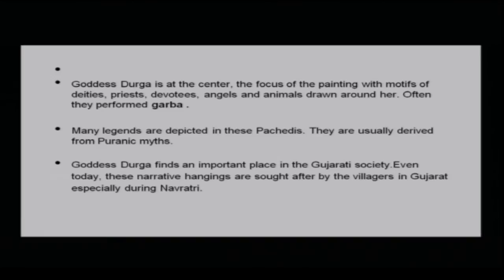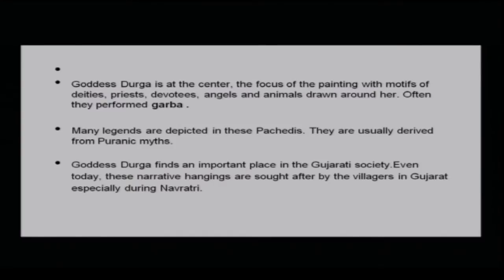Goddess Durga is at the center, and surrounding her are motifs of deities, priests, devotees, and animals. Often they performed garba, which is a traditional form of dance which people used to perform in order to worship their goddess Durga. Many legends are depicted in these pachedis, and they are usually derived from the Puranic myths. Goddess Durga finds an important place in Gujarati society, and even today she is worshipped. These narrative paintings are produced during the Navratri festival season.